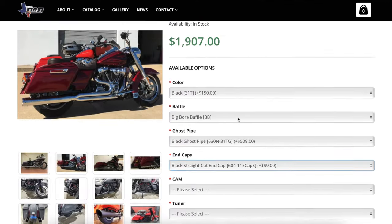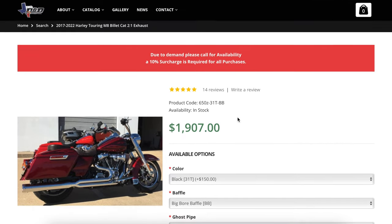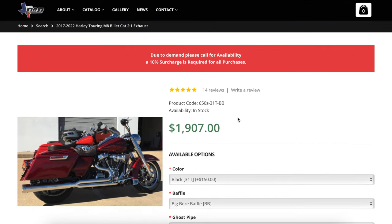Now, the one thing I will say, and I do want to call this out with any of the exhaust systems, is there are pros and cons to all of these systems. So with the D&D system, while it is going to be lighter than the factory system that comes on your baggers or any of the motors that typically come from the factory with the Milwaukee 8 motor, any of those exhaust systems, so it is going to be lighter than that.